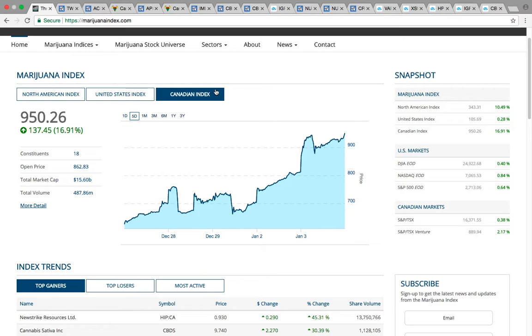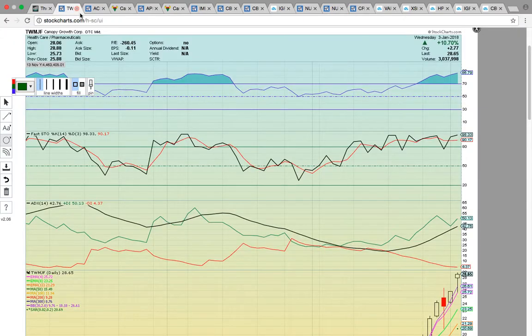If you look at the Canadian index, it was really strong today. Closed up 17%. This is on top of the huge move yesterday. It just broke out even higher. The Canadian index is on fire. It's still on a blue sky breakout for many of the stocks in the sector, and many of them are just breaking out to new all-time highs. But when that happens, you still have to be on the lookout for a pullback.